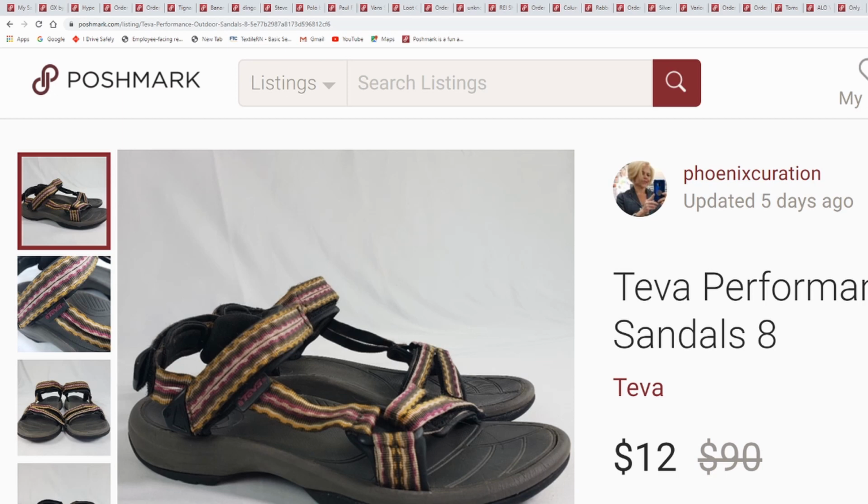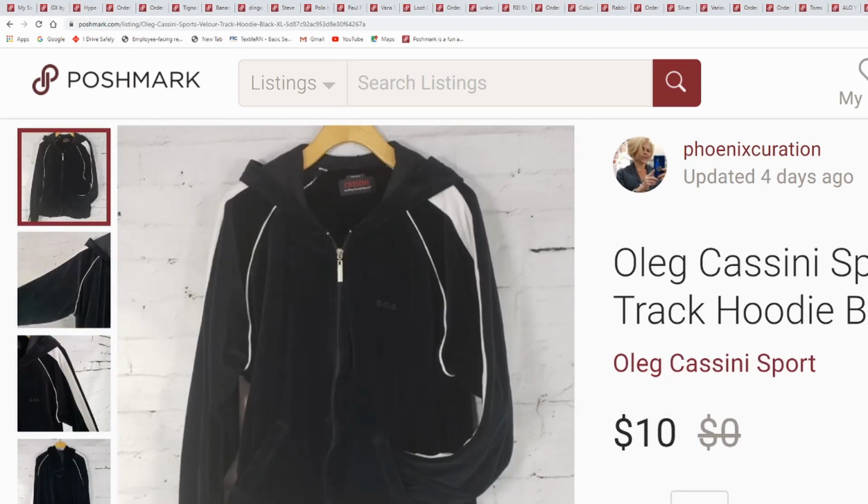Next was some Tiva Performance Outdoor Sandals, size 8. And these were in a little bit of rough shape. The ribbons had a little bit of fraying on them, and I did clean them up with a sweater shaver. Because of that, I sold them for $12. They came from the bins.